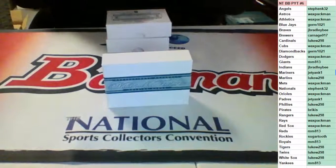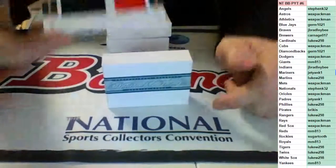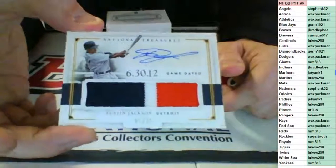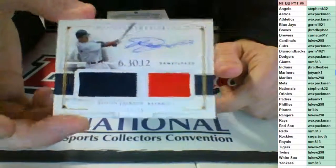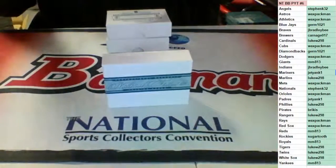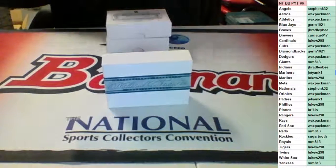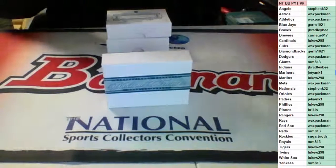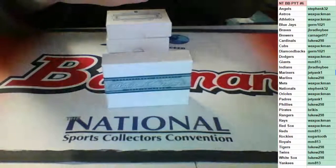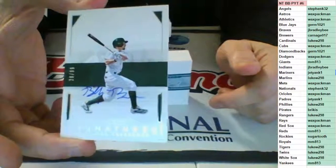Number 225, 05 of 25, 3-color patch with an auto, game dated for the Tigers, Austin Jackson. Going to Luke W., Austin Jackson. Number to 99 on card auto signature for the Oakland A's, Billy Burns. Billy Burns going to wax pack.